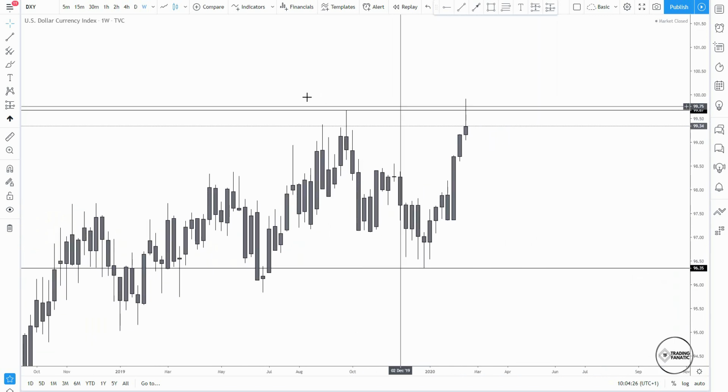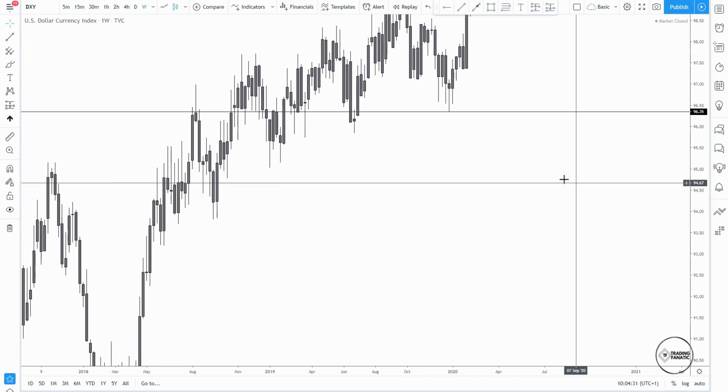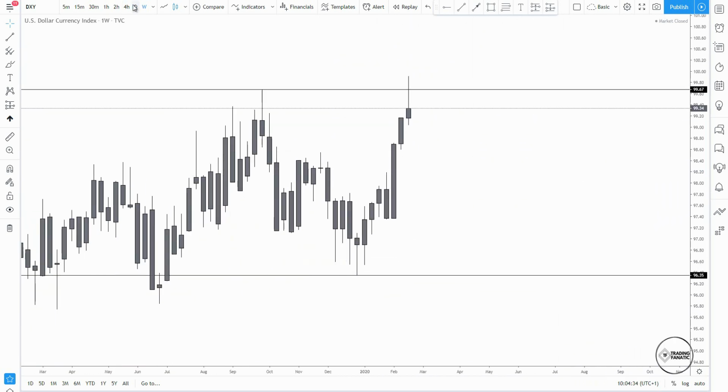As I told you in the video, price is always ranging between two key levels, and when it breaks out, it will start to consolidate between other two levels. So that is from the weekly.